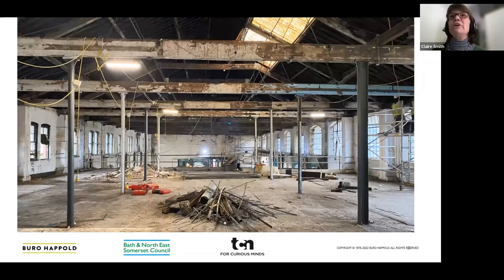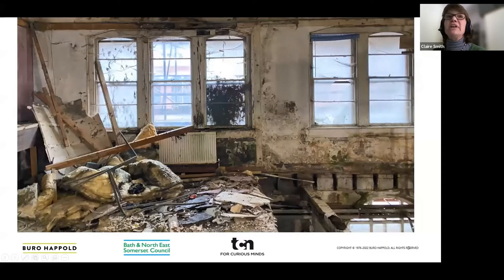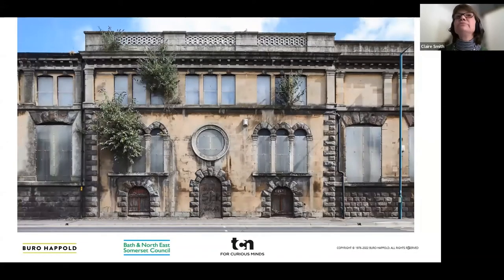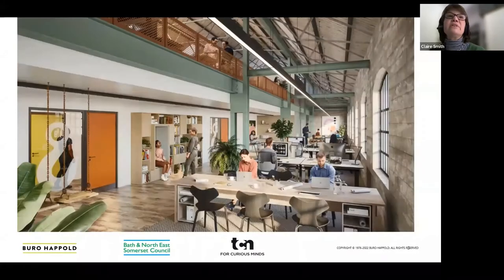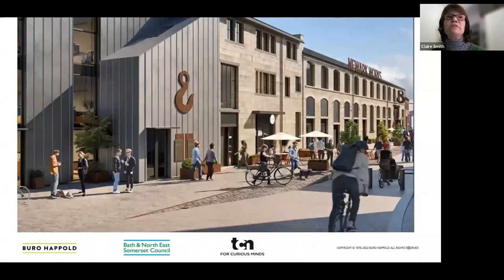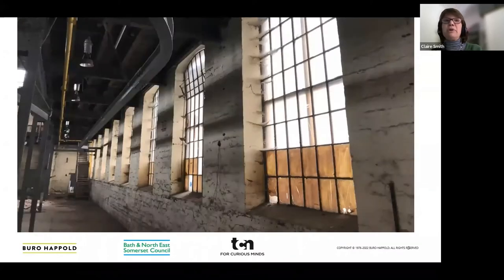So the first two components are the infrastructure components. Before the site could go ahead, there needed to be a flood alleviation scheme and a new bridge has been installed. The second two components are the offices, a new build office constructed by Baines, and then the refurbishment of the Newark Works by TCN. And then the whole scheme is linked together by the public realm.